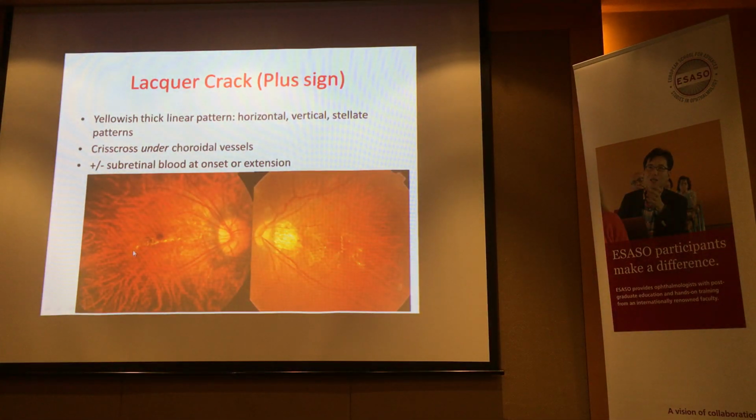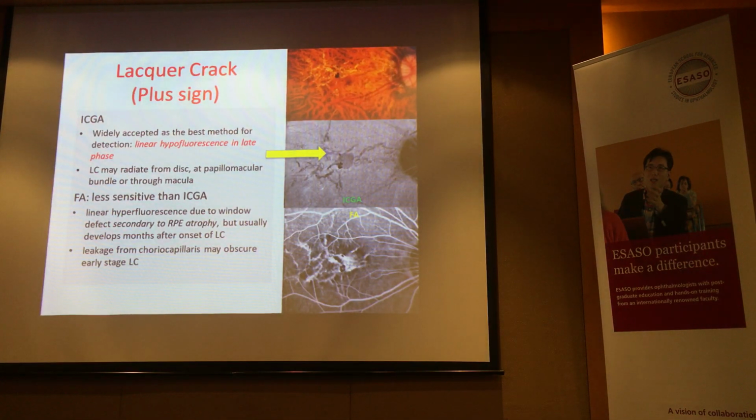Right across the macula, yellowish, thick, linear, it can be horizontal, vertical, it can be stellate, and it can crisscross, and it can therefore predispose to hemorrhages and CNVs. ICG is widely accepted as the best method for detection of a lacquer crack. You see linear hypofluorescence in this example. All these lines are lacquer cracks that can radiate from the disc at the papillomacular bundle area. If it cuts through the macula, then the patient would have persistent metamorphopsia.